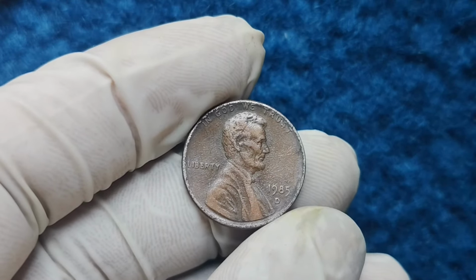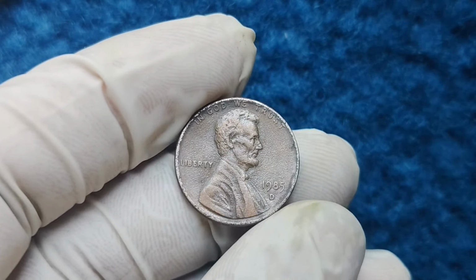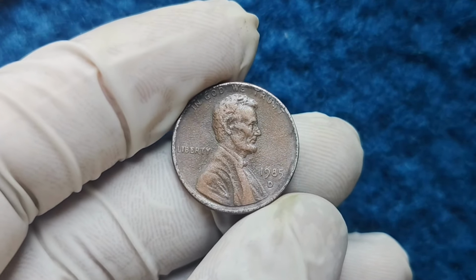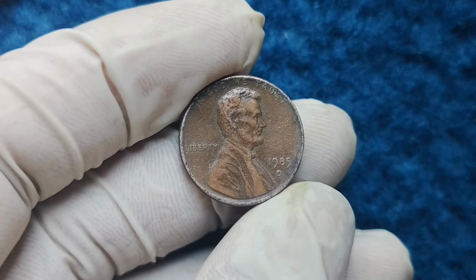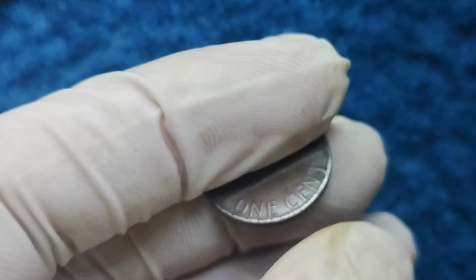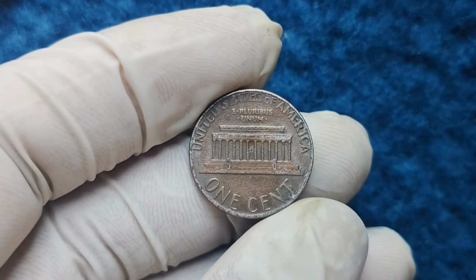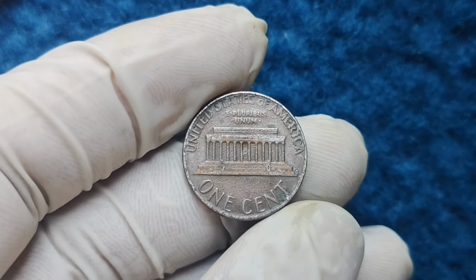Alright, picture this, you're digging through your couch cushions, hoping to find enough change for a vending machine snack, and suddenly boom! You spot a 1985 penny. No big deal, right? Just another 1-cent coin. But what if I told you that little copper beauty could be worth a jaw-dropping $1.6 million? Yeah, you heard that right, $1.6 million for a single penny.